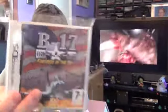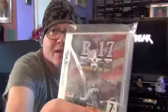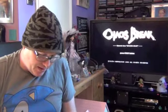Okay, I got a DS game, just one, for £2. B-17 Fortress in the Sky. Basically, you're in control of your B-17 bomber. You've got to look after your crew as they go along completing little missions. The reviews are okay, but for £2 I'm quite happy to have that.